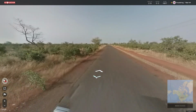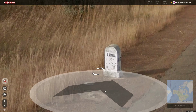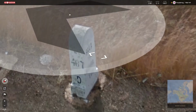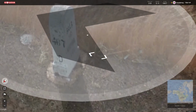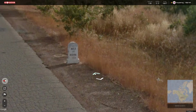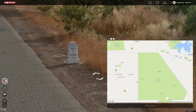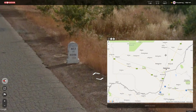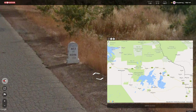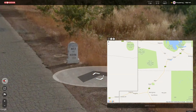Oh, excuse me. Was this what I thought it was? It is. Tamba 6. Bala, it's more than 6. D467 between Tamba and Bala and Kadira. Ooh, this could be what we need, if we're in Botswana. If we're not, we're toast.